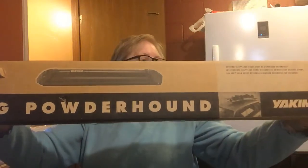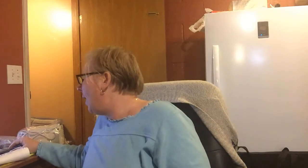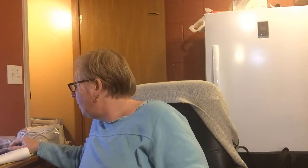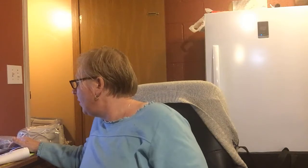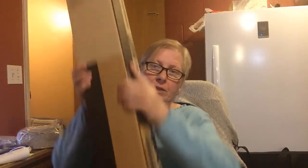This is a Yakima Big Powder. It's a ski, I believe a ski rack. You'd think I'd know, but it's been so long since I've even messed with it. It's a ski and snowboard roof carrier. I bought this for like $7, but I've had it for quite a while, and I sold this for $55.19. I've got a Frankenbox for this to fit in, because it's quite long. If I thought they weren't going to give it for a gift, I would ship it the way it is, because it's quite secure, but I don't know what they're going to do with it.